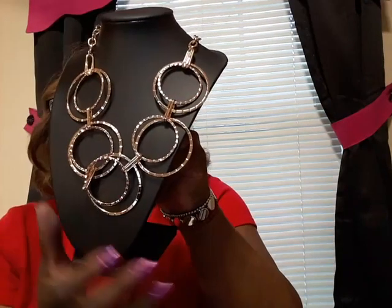Can you see this better? See how gold that is? Now, I'm going to go back and show the rose gold in a minute. All right, so that's the gold. I already showed the bracelet, and here's the ring. This is the ring to go with it.